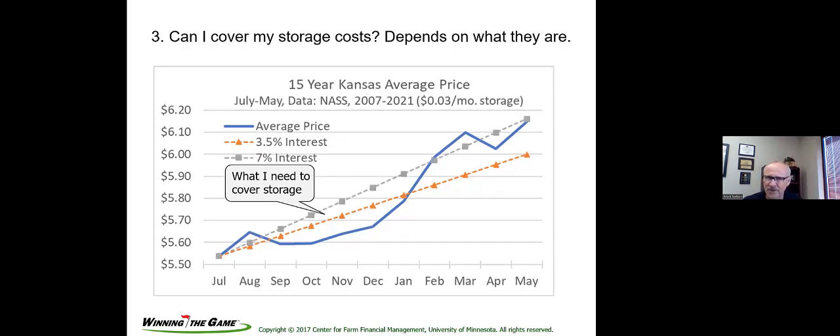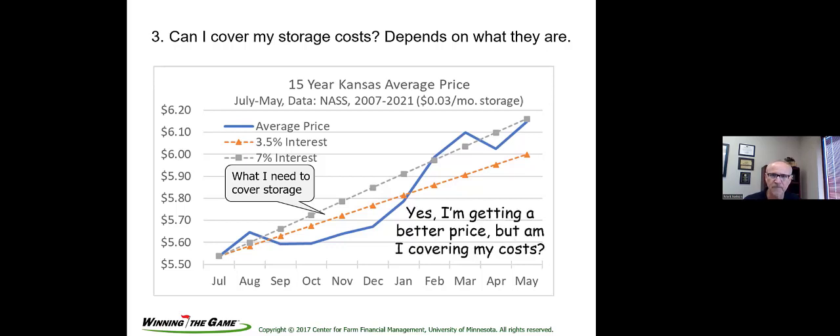If we would say our interest jumped up to 7%, I'm not saying that's what your interest costs are, but if it is, all of a sudden now these are the prices I need to get. So we're breaking even on average if we hang on to it until February, and we're making a few cents if we hang on to it in March. Again, another incentive that makes possibly, unless things change drastically here in the next couple of weeks, it makes storage tough.